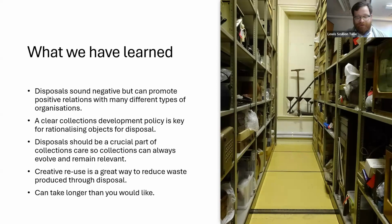A key thing I would say is that disposals can take a lot longer than you would like. For example, here at Tullie, this was a 2-year project that started with my predecessor, Claire Dean. When she left, we had one batch of objects that was confirmed for disposal. And when I started a year after she left, we just finally received approval for 4 more batches to go through to be disposed of.